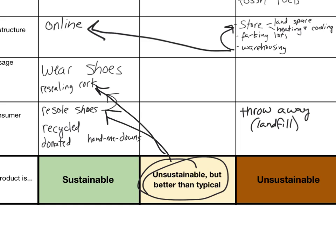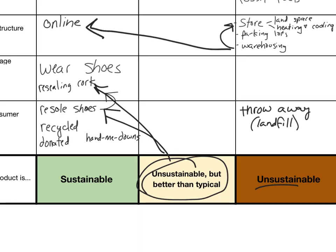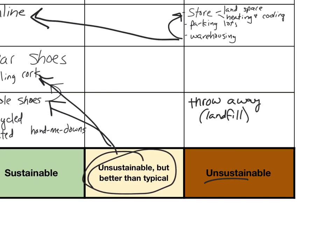Now, they are made of animal leather, which is unsustainable, but the animal leather does last a really long time, which again goes back to these shoes lasting 40, 50 years as long as you take care of them. So we can go with unsustainable, but better than typical. Now, of course, there are some people that would use these shoes and throw them away pretty quickly. That is an unsustainable behavior.